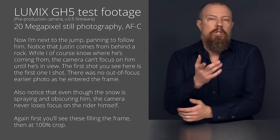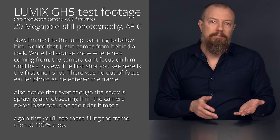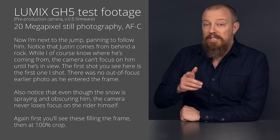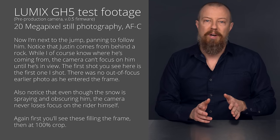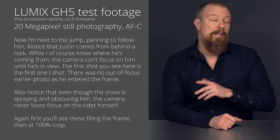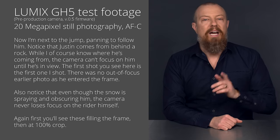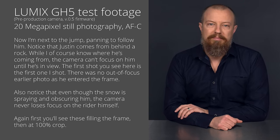Now I'm next to the jump, panning to follow him. Notice that Justin comes from behind a rock. While I of course know where he's coming from, the camera can't focus on him until he's in view. The first shot that you see here is the first one that I shot. There was no out of focus earlier photo as he entered the frame. Also notice that even though the snow is spraying and obscuring him, the camera never loses focus on the rider himself. Again, first you'll see these filling the frame and then at a 100% crop.